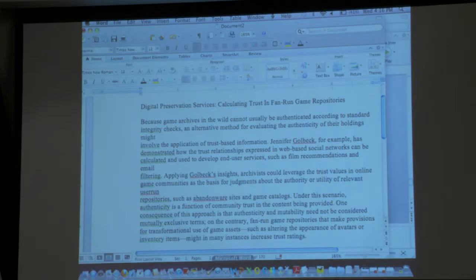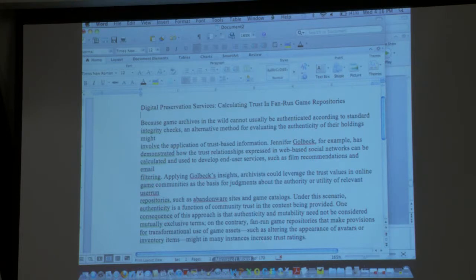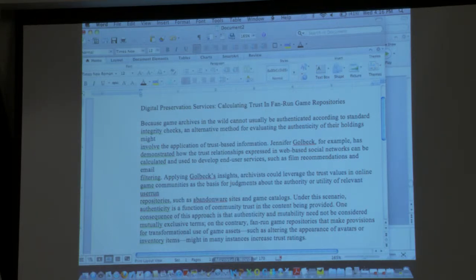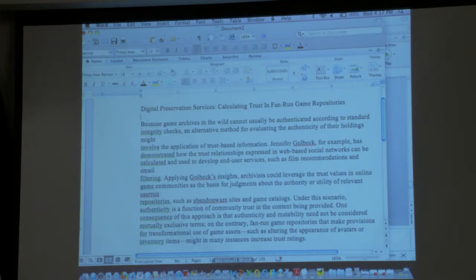Applying Golbeck's insights, archivists could leverage the trust values in online game communities as the basis for judgments about the authority or utility or authenticity of relevant user-run repositories, such as abandonware sites, Home of the Underdogs, and game catalogs like Moby Games. Under this scenario, authenticity is a function of community trust in the content and the other individuals who are part of the community being provided. One consequence of this approach is that authenticity and mutability need not be considered mutually exclusive terms. On the contrary, fan-run game repositories that make provisions for transformational use of game assets, such as altering the appearance of avatars or inventory items, might in many instances increase trust ratings. So very counterintuitive, and it's a very different way of getting at the issue. And I'll just leave it there.